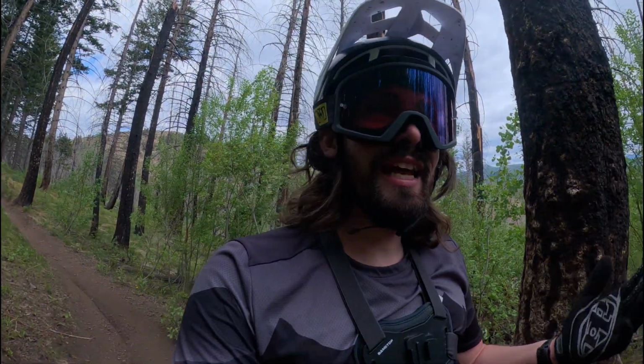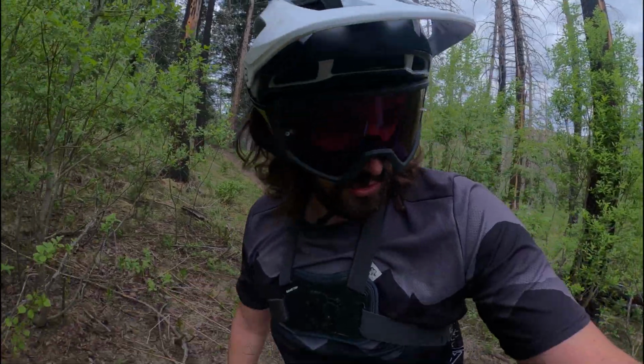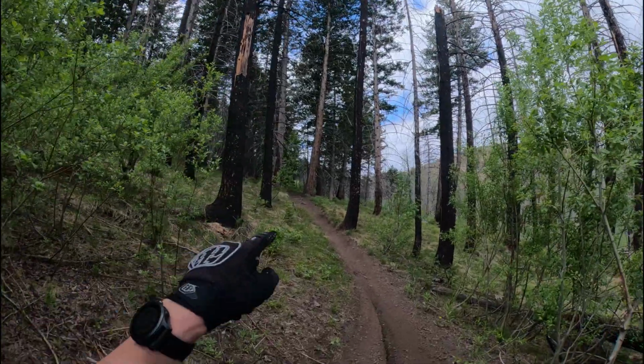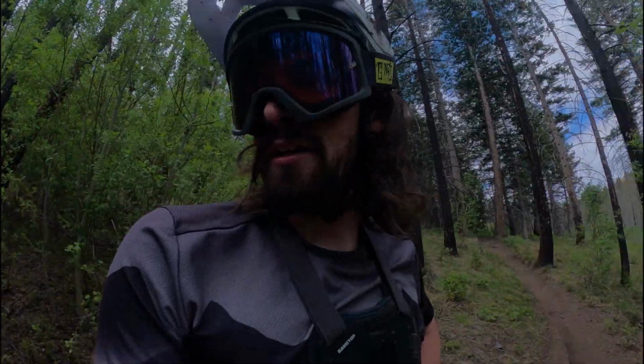Nothing you can do. Of course, today was the day I didn't wear my knee pads, and I was telling myself on the climb, like, of course this would be the day I crash. What do you know? Hopefully that's the only crash I get. So yeah, if you're riding this trail, maybe touch your brakes before that little root garden, because I committed to full speed on the garden and then didn't have time to brake for the tree here.